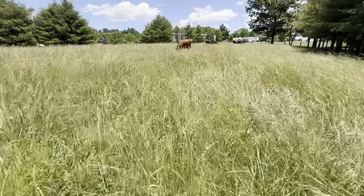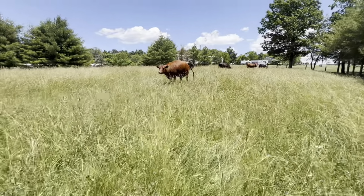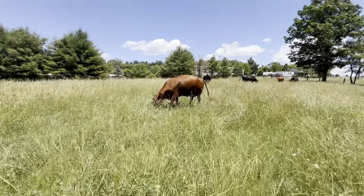This is a pretty friendly cow right here, I think. You can see the condition on her. She might let me touch her. See those wrinkles around her tail head? And she's got these fat pads right beside her butt. If you can get them like that, then they'll do pretty good. They're starting to slick off pretty good too.